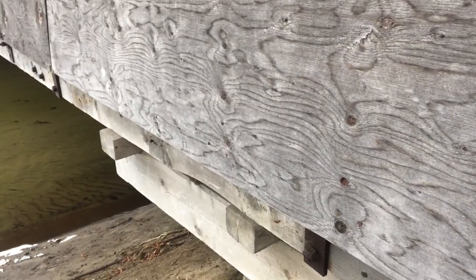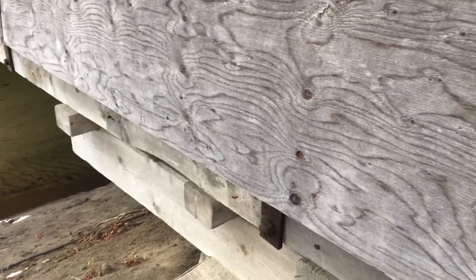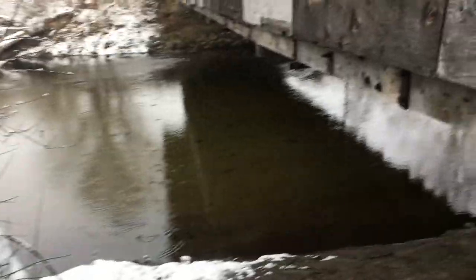Mm-hmm. Hey, I just saw a little path. We're going to go down underneath the bridge, take a look at it. Woohoo! Let's go. Look at that. Are you coming? I don't know. You want me to take the mic? Yeah. All right, let's see what's under here.